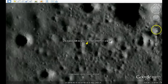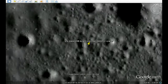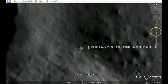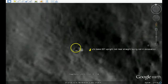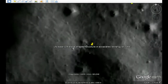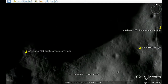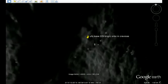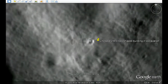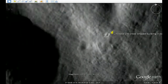We're now heading to a nice rod-like structure there, which is 240 meters in the crater, and that was only a small crater, which was unusual. Usually large ones are in larger craters. Here we have a nice pattern happening here as well. More buildings. Very large collection of towers in the system and very dense greenery, very hilly. This is a cross-shaped type of tower there, but the resolution is not that good.